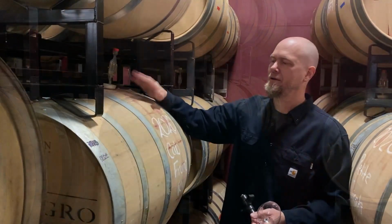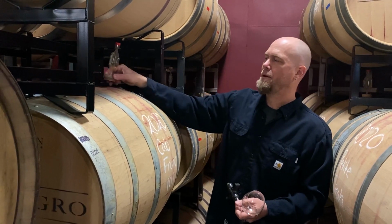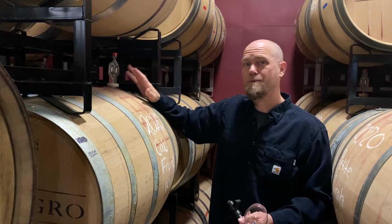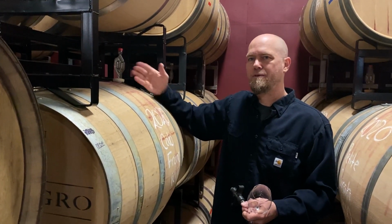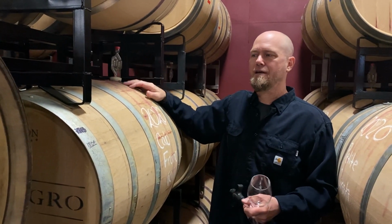So let's go ahead and taste the 2020 Cab Franc now. This is our barrel of 2020 Cabernet Franc. If you remember, what happened to us in 2019 was we got zero Cabernet Franc, and that's because the cold temperatures following the 2018 vintage froze out all of our buds. So we had zero yield coming out of that vineyard.